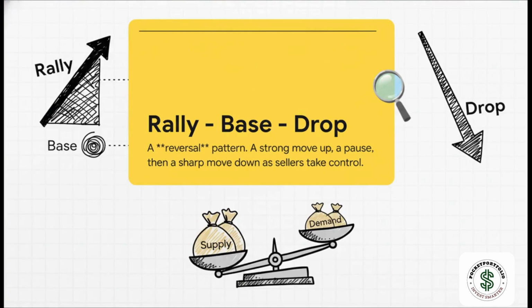All right, first up, we've got a classic reversal pattern, the rally base drop. So price is rallying up strong, right? Then it hits this base area, a pause. That's where the buyers finally run out of gas, and bam, the sellers take over and cause a sharp drop. It's a complete shift in power.